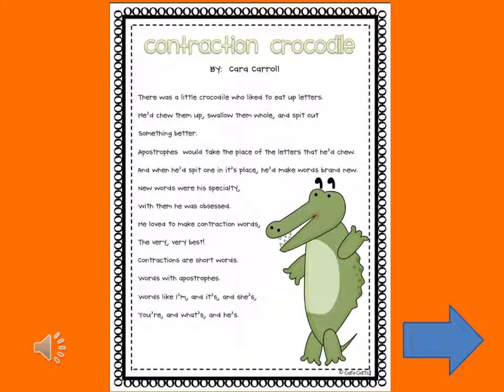I can tell it's a contraction if there's an apostrophe. Does your word have an apostrophe in it? If I'm looking, the first contraction that I see in this poem is the word he'd. It says in the second line, he'd chew them up, swallow them whole, and spit out something better. He'd stands for he would.